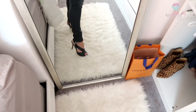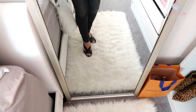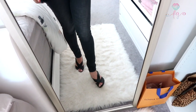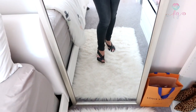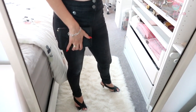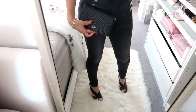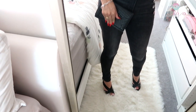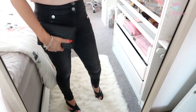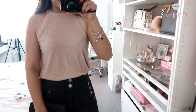And I paired it up with these high heels here, like they're sandals. They're so pretty. These here are Michael Kors, and I got them at Nordstrom. They are so comfy and they're so pretty, perfect for summer and spring. And then I paired it up with this Coach wallet. It's like a clutch. You can also use it as a purse. It does have a chain on it, but since the buttons are this color, I just didn't think it would match, so I'm just carrying it like this. But I absolutely love this outfit.